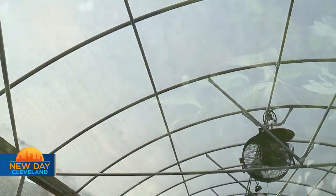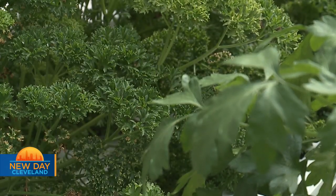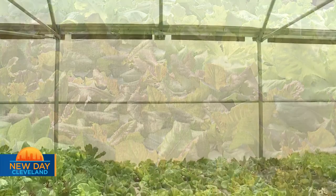Growing food without soil? Well, Oak Tree Hydroponics grows your veggies all year round. Take a look. Oak Tree Hydroponics is a company that grows year-round a number of different varieties of lettuces as well as herbs. And we do it 24/7, 365.